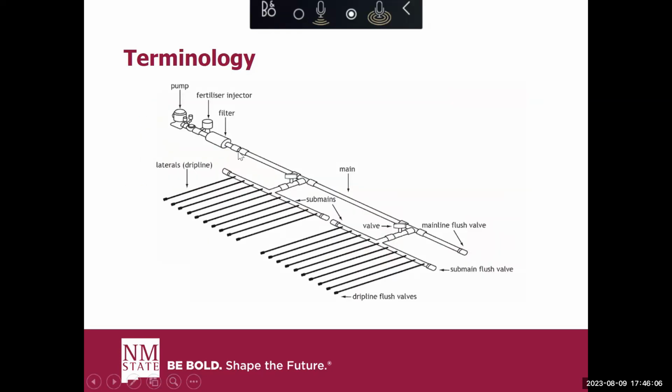So here's some more terminology. I apologize, but to really get into drip irrigation, there's a lot of things we need to know. So initially there's the pump. This doesn't necessarily have to be a pump. It can be your spigot on the outside of your house. It can be a valve at a well. It can be a valve that's within the ground. Whatever your water source is, or it can be even a pump that's connected to a pond or a river.